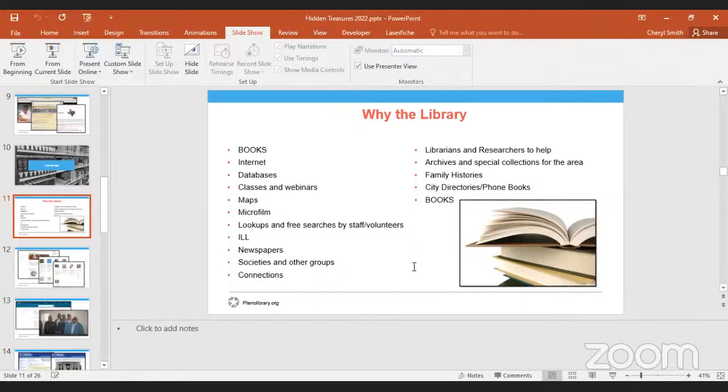because most of the time, if you tried to contact the editor of the Plano Star-Courier, they would say, no, we don't have newspapers, but you need to go to the Plano Public Library because they know we have the newspapers. And so that is usually what's going to happen. To get newspapers, you have to go to your local library in that area.